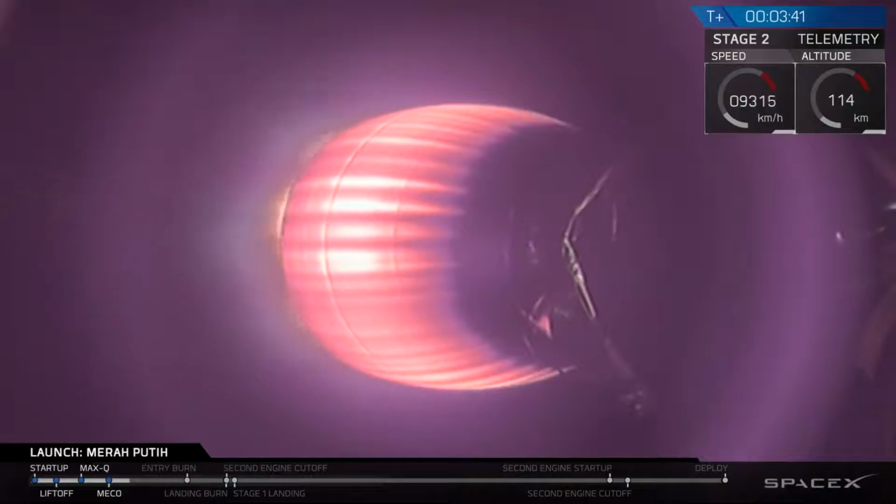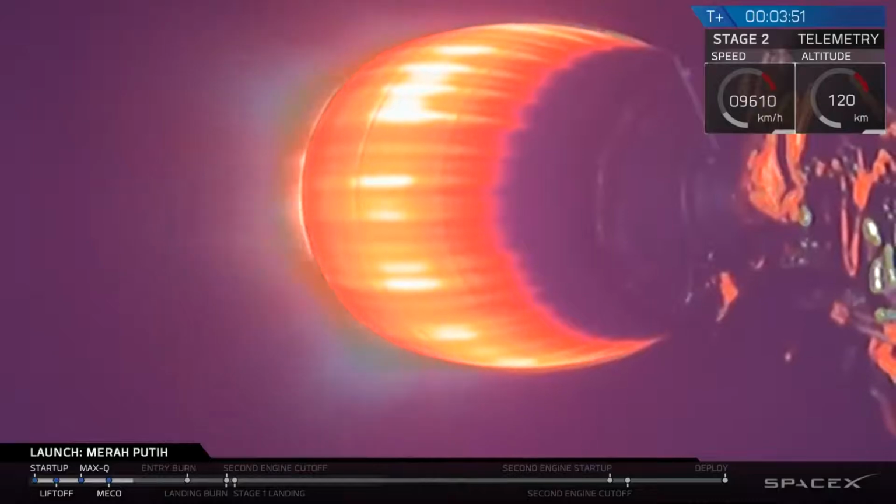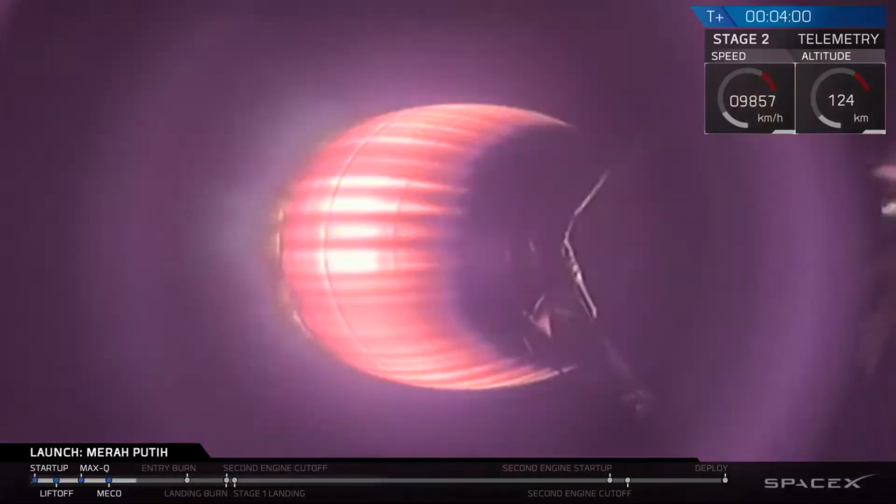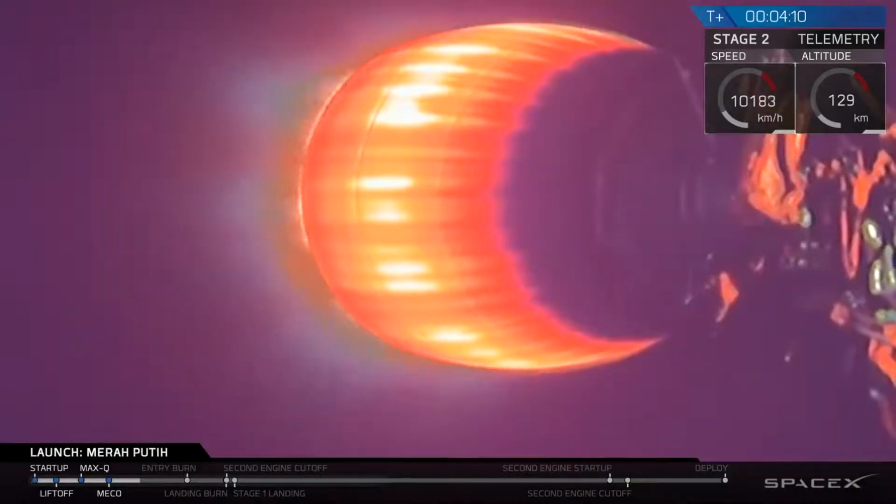Separation confirmed. And as you just saw, we just had a successful separation of that fairing. Once we get into the vacuum of space, we don't need it anymore, so we get rid of that extra mass. Second stage is following a nominal trajectory. And as you just heard, second stage is on a nominal trajectory. Now, there are going to be 2 stage 2 burns for this mission. The first is this one that is taking the spacecraft to its parking orbit. Acquisition of signal, Bermuda. Once it shuts down, it'll coast for about 18 minutes before relighting over the equator to raise Merah Putih to its deployment orbit, the Geostationary Transfer Orbit.